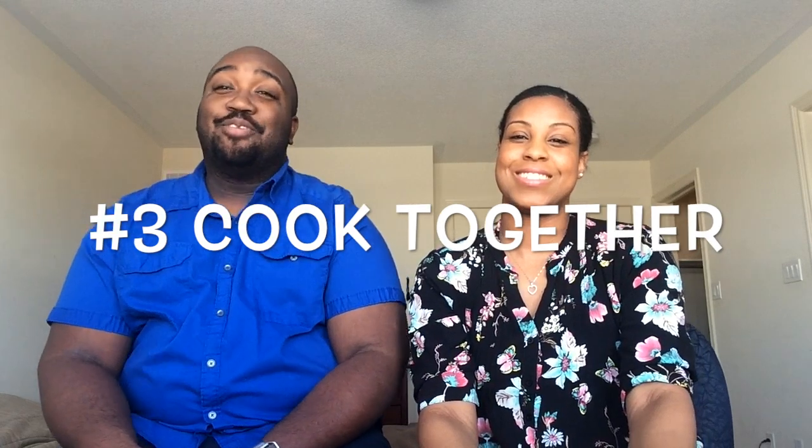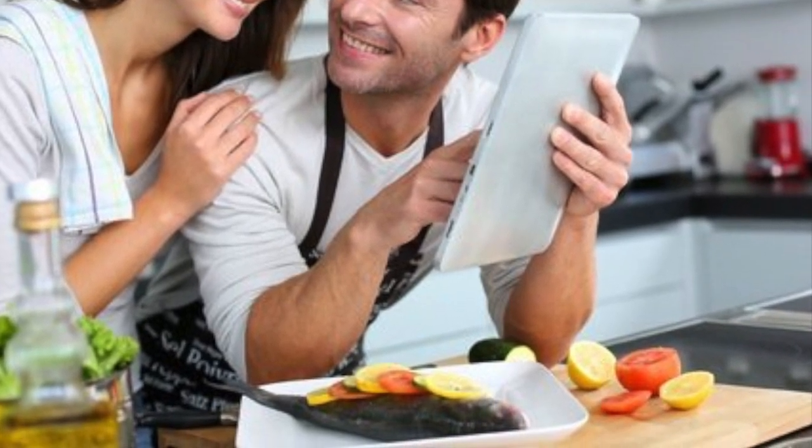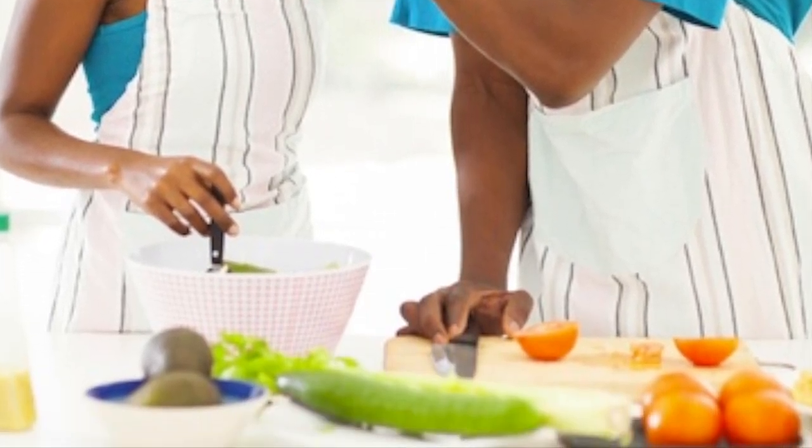So idea number three would be cooking together. That's where you build your bond time. That's where you get the experience to even learn how to cook such and such items. Cooking together is very fun to do with your spouse, much less even with your whole family.